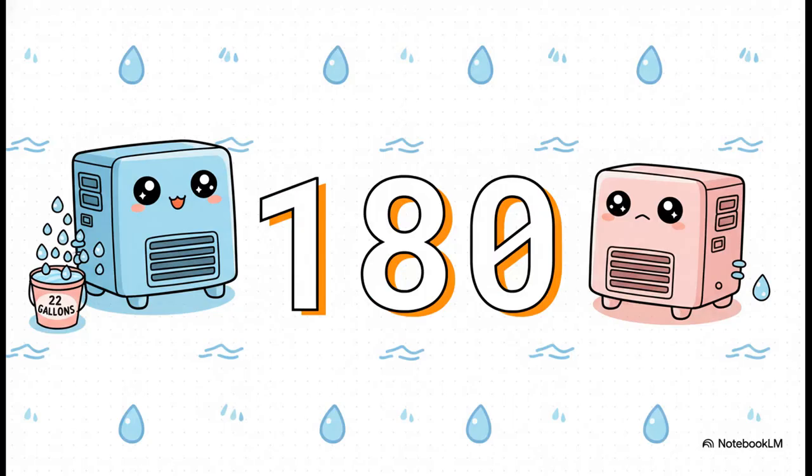And to give you a real sense of the power we're talking about here, get this. A single one of those commercial-grade dehumidifiers can pull 180 pints. That's more than 22 gallons of water out of the air in just one day. Your little home unit can't even come close to that. That's the kind of performance that makes all the difference.